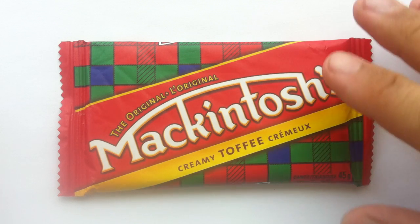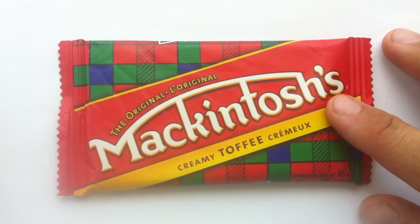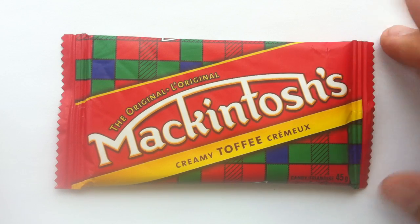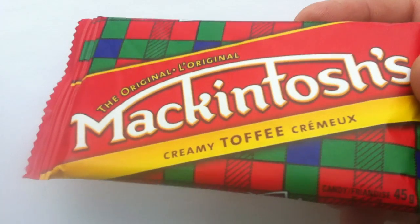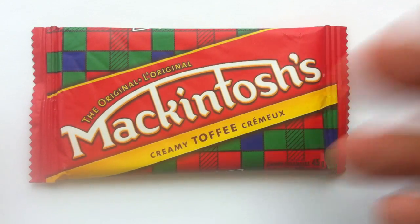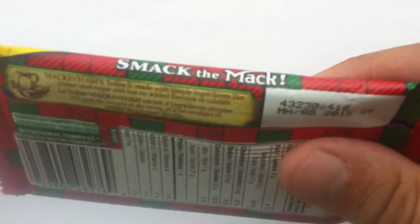And actually, I think it's the Mackintosh toffee that's used in Quality Street now. So you might even see, in some parts of the world, Quality Street branded as Mackintosh Quality Street. So this, though, is a slightly different product. Nestle Canada produces a Mackintosh's. This is like a different Mackintosh's creamy toffee. Even though this is the original, it says there, and here it says Smack the Mac.